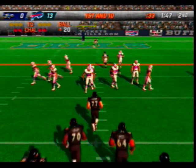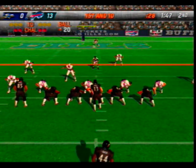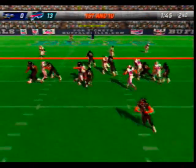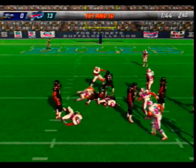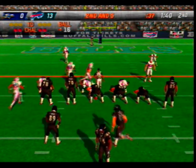Joyce returns from being injured. They have to get some points on this drive and are in good position now to do that as they're in the red zone. A little misdirection. Spins away from the tackle. Number 92 is there for the tackle at the 16-yard line.